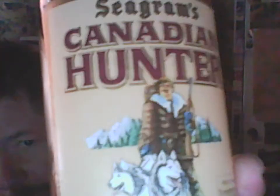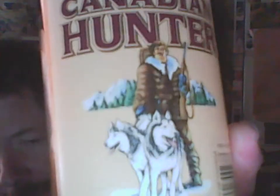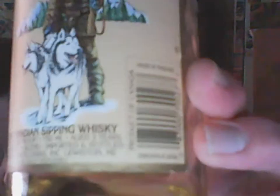1984 until 1989 at least, 84 to 89. Seagram's Canadian Hunter, introduced by Seagram's in 1984. Aged 3 years, 80 proof, bottled in Maine. Produced in Canada, bottled in Maine. There's your proof of purchase, like they used to say in the 80s, in case you had to cut it out and mail it in for some kind of coupon.